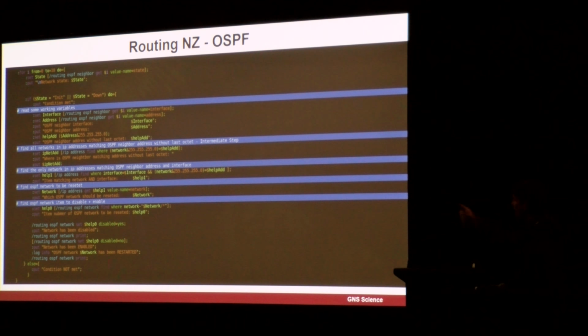So then we need to find out what network it is on and what interface. Because of how it's done in MikroTik, the OSPF neighbor has the network address, but it's not the full network address. It doesn't have the /network mask, and there are a few other issues which I have solved in an intermediate step. So then I want to find out the address. Where is it?